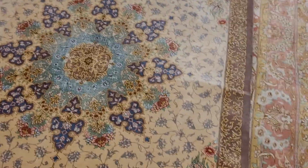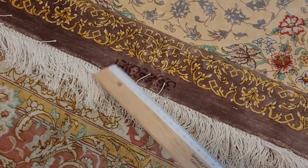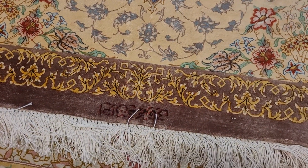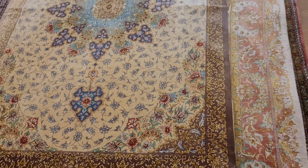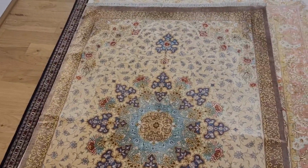And this piece at the top, which is our highest end piece, it does have a signature. So here it's signed. It's signed by a quite famous master weaver called Fani. He's quite known in the rug weaving community. So this also adds a little bit of value. Yes, and you will find the signature in Ghom silk rugs.